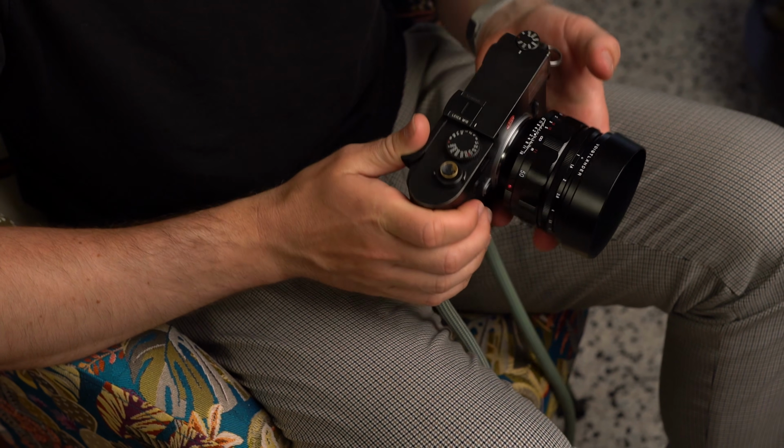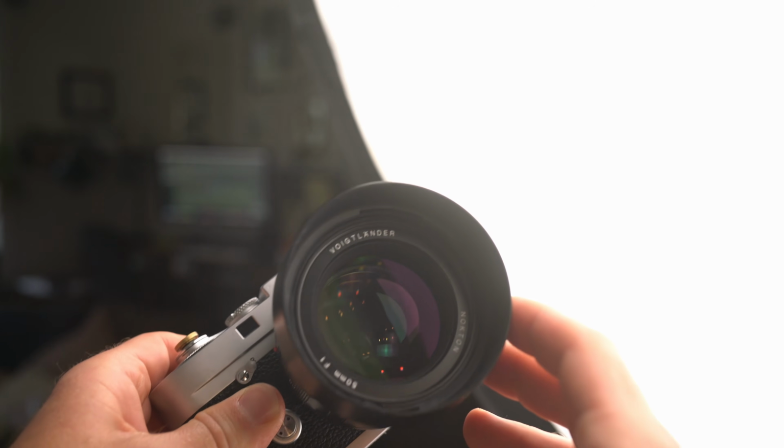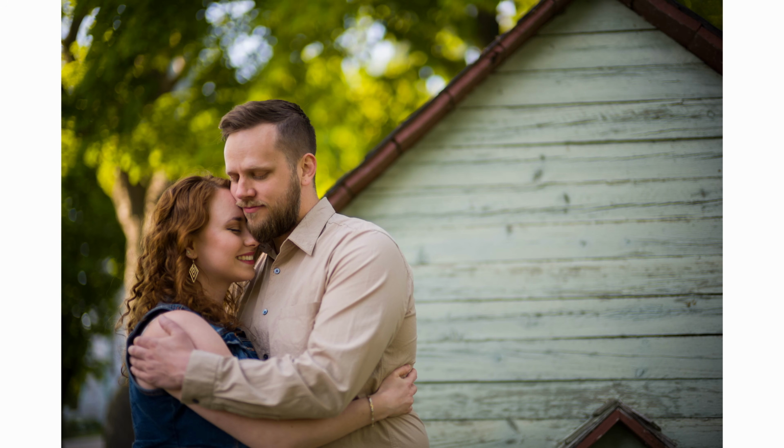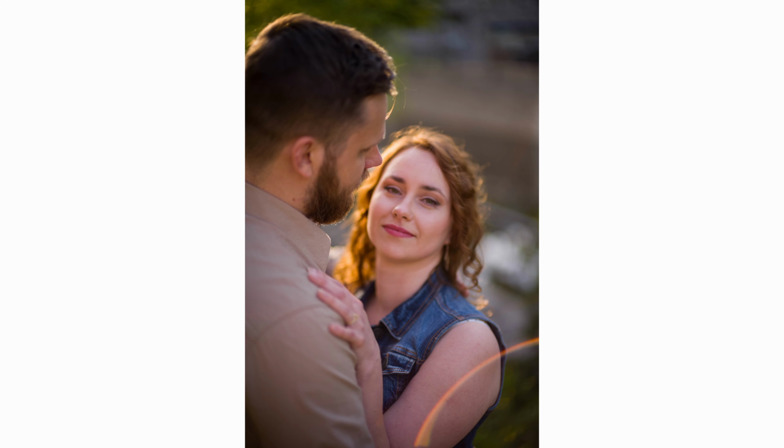This is the 50mm f1 Voigtlander Nokton aspherical. It is a wonderful lens, and I am honestly blown away by how good it is. I've put it through its paces. I've shot a wedding with it. I shot an engagement shoot. I did a few other photo shoots with it, and I just hung out with it, and I got along with it a lot better than I expected to.